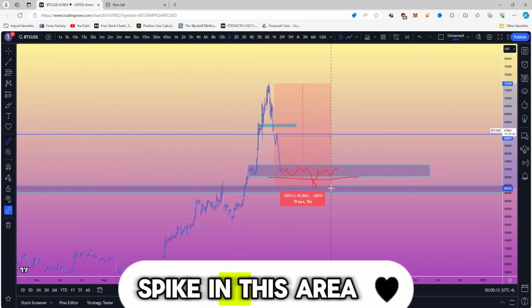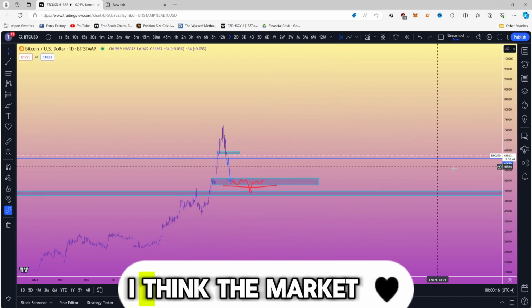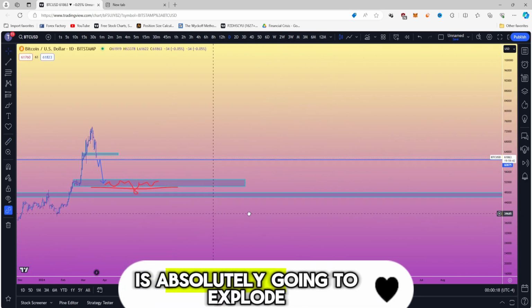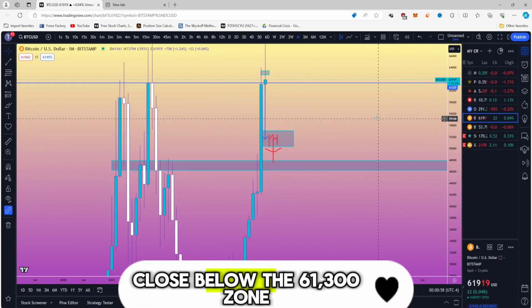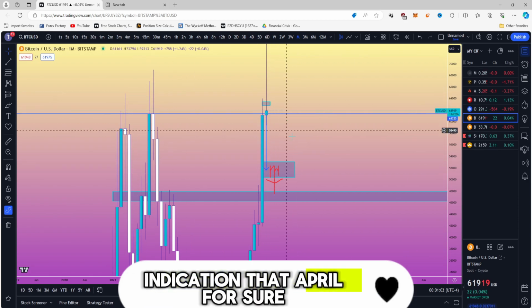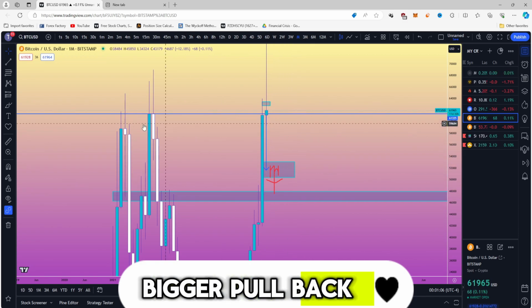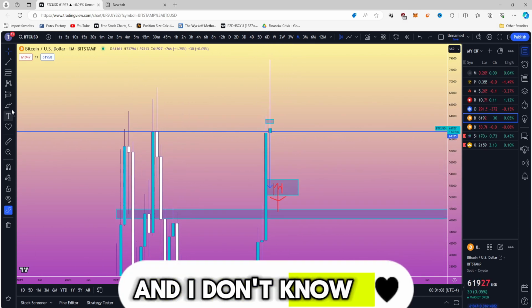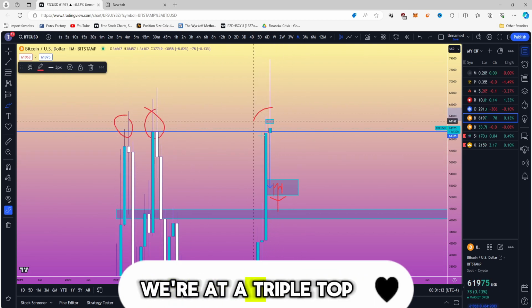Now, if we do spike into this area, this would be a 35% correction. And if we do start going back up, I think the market is absolutely going to explode. Now, if we do close below the 61,300 zone, then that is an indication that for a week or two or more in April, we're going to have a bigger pullback. And I pretty much count this as a double top currently, and this would mean we're at a triple top.